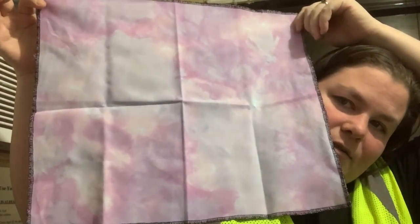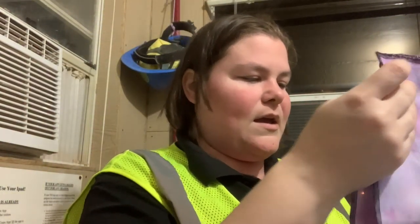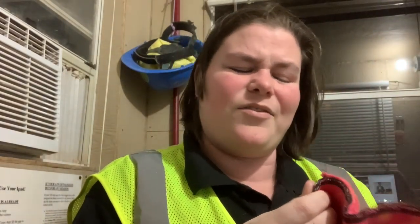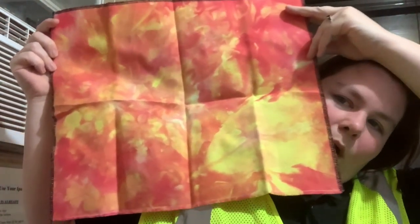So I love the way that turned out. And this is a 22 count Hardanger. I thought it was 28 when I said me please, but it's okay. I'll make it work. Or y'all. Wow.